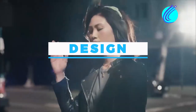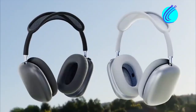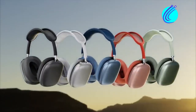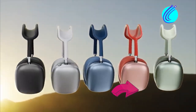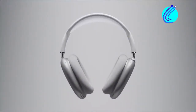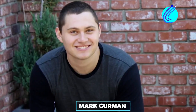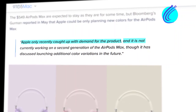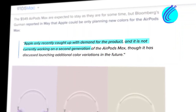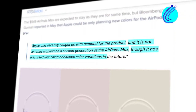Design. One of the greatest wireless headphones is the AirPods Max. The AirPods Max has been on sale in 5 colors since their release: silver, blue, space gray, pink, and green. I love these colors. Nonetheless, its successor will provide a wider range of color choices, Mark Gurman supposes. Apple only recently caught up with demand for the product, and it is not currently working on a second generation of the AirPods Max, though it has discussed launching additional color variations in the future.